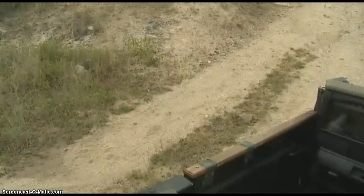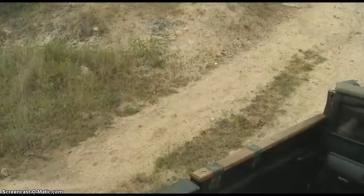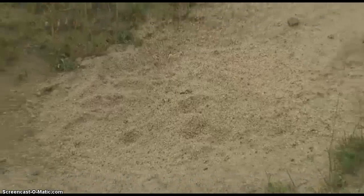Yeah, that one is almost in the centre of the screen. Just down a little bit. A little bit further left. Maybe we can zoom out just a little bit. There we go.